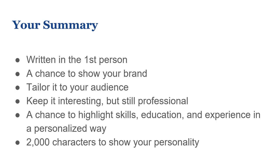It is almost like the cover letter of your LinkedIn profile. You're going to write it in the first person. You can kind of format it however you want, but you still want to keep it concise. You can talk a little bit about your personality or your interests, but you mostly want to keep it professional. It's a chance for you to highlight your skills and your experience, and talk about your education a little bit.